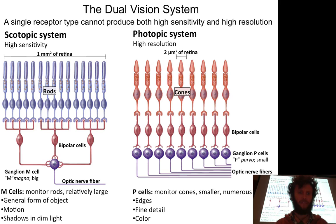Many rods that represent, for example, 1 square millimeter of retina go to these bipolar cells. A bipolar cell is monitoring many of the rods that converge down to one of these M-type or magnoganglion cells. M stands for magno, or big. It's a ganglion cell that's monitoring a large number of these rods.